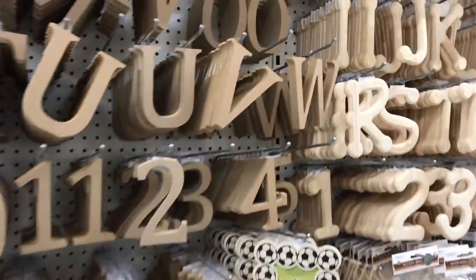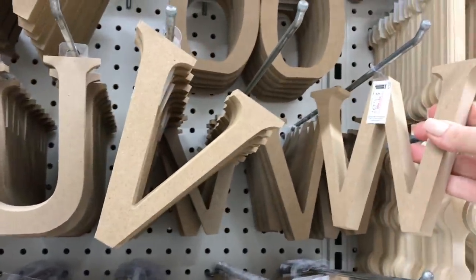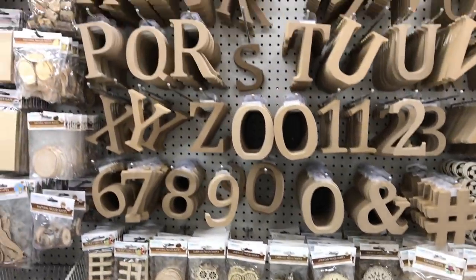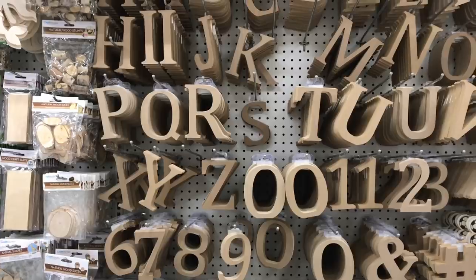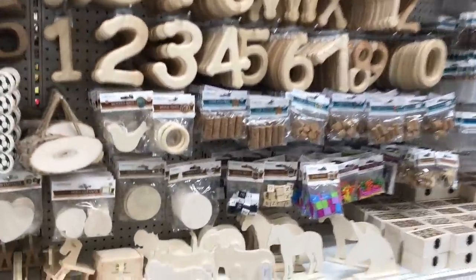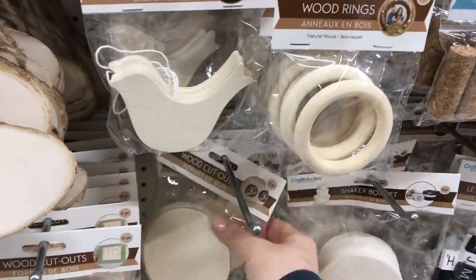So these letters are actually at Dollar Tree as well. The shape here. And I think I'm gonna grab a couple letters right now, because sometimes it's hard to find the letters that you actually need at Dollar Tree. And I'm gonna grab this 1S that's left. This is a different style.